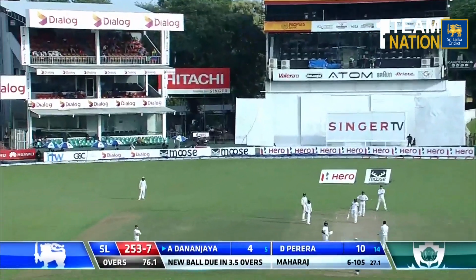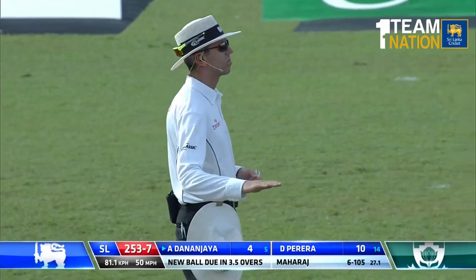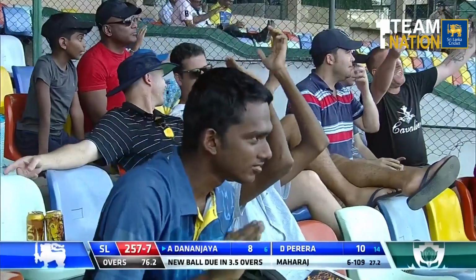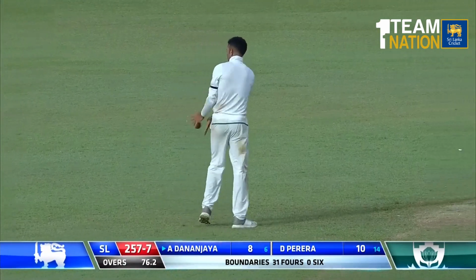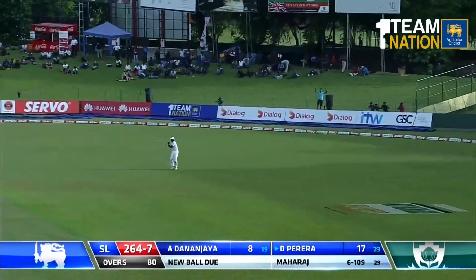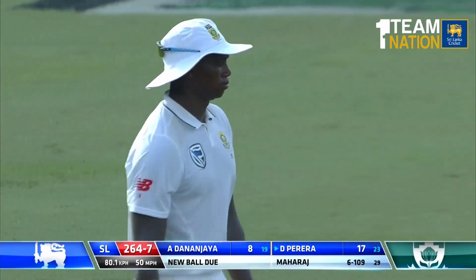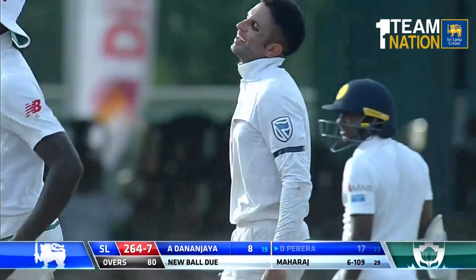That's the big shot you're talking about. 1 bounce for 4. Yeah, it's a good ploy because he would like to play a few shots. He knows that the ball is spinning, that there's every chance that 1 or 2 might spin and bounce. Gets another. Straight to the fielder. He could have hit it anywhere, and that's the 4th wicket falling to the sweep shot. 7 for Keshav Maharaj. What a day he's having.